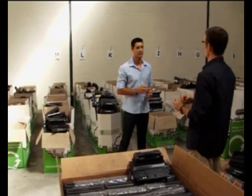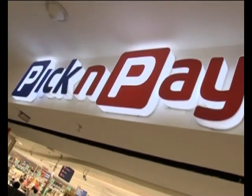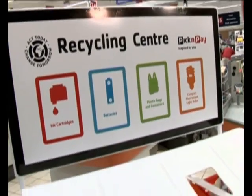It's the small things that make a big difference. Introduce the 3 R's in your home: reduce, reuse and recycle. And join Pick n Pay in helping the South African government achieve its target of reducing the amount of recyclables going into landfills by 70% within the next decade.